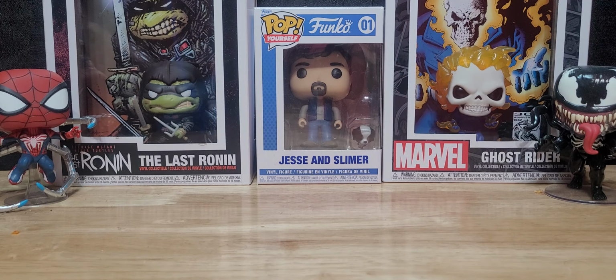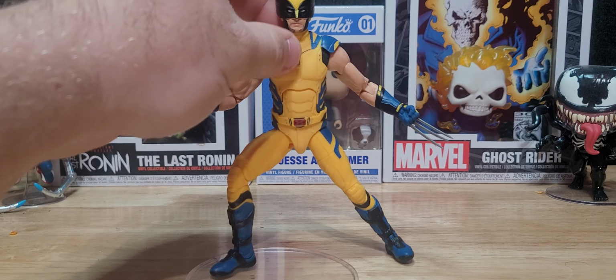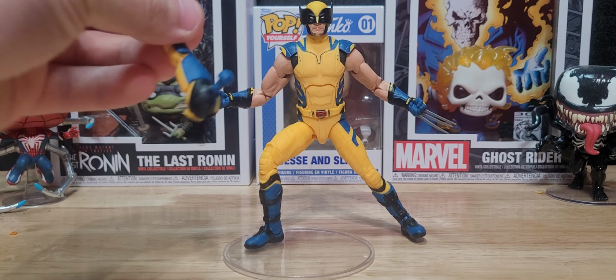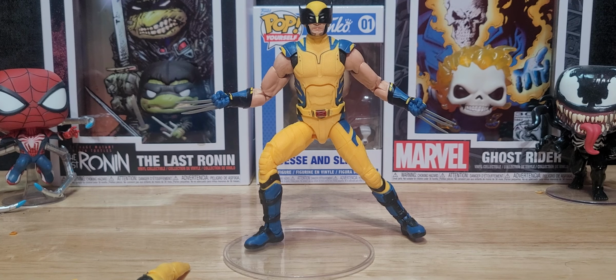But we're not here to talk about the box. We're here to talk about this. Now, as you can tell, this is not a stock Wolverine. How did you figure that out? Maybe it's because of these. We'll get into that in just a little bit.